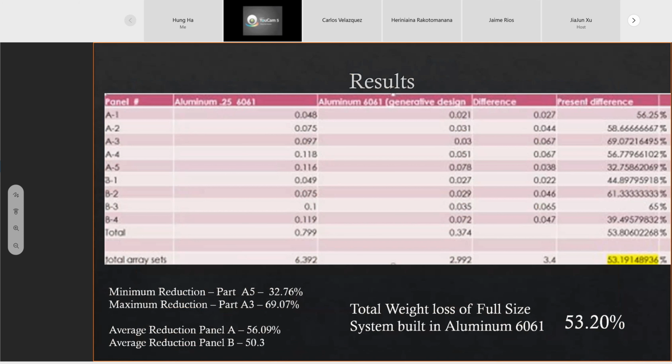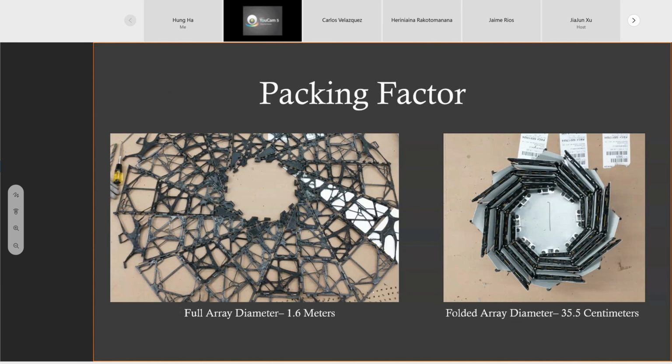So the final results, the weight loss: the maximum reduction we got on part A3 was almost 70%. Even at the bottom, we got a third reduction on our least reduced part. So we're getting good weight reduction on each of these pieces. We averaged 56% across panel A and 50% across panel B, and we got a total 53% weight reduction. That's based on aluminum 6061 again. And as far as our packaging factor, when fully deployed, our array is 1.6 meters in diameter. When fully packaged, it's 35.5 centimeters. That's an 80% packaging factor.